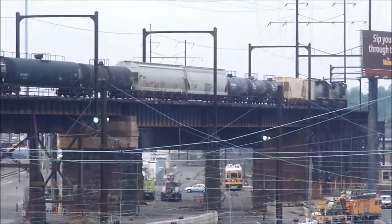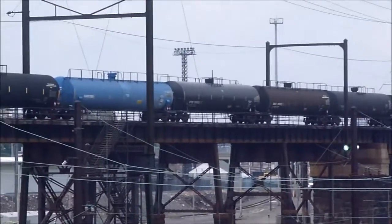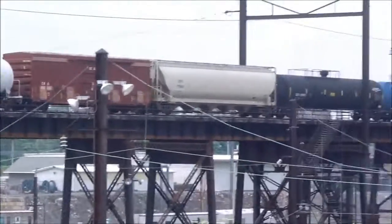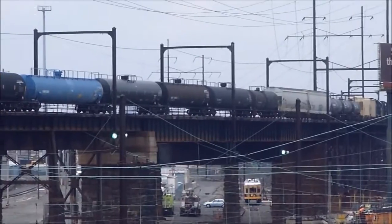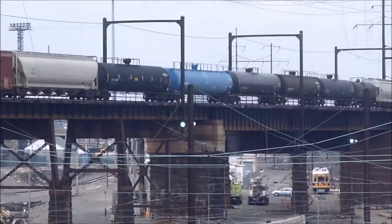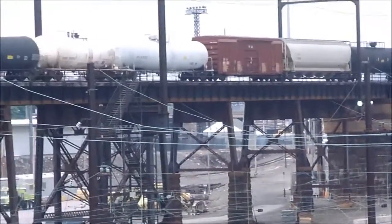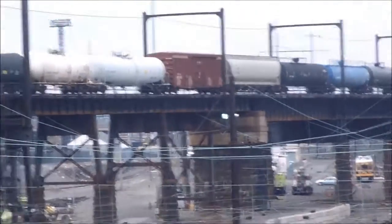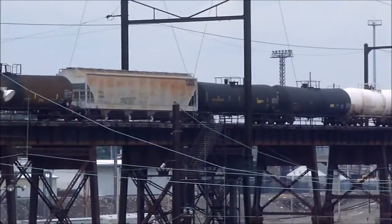Kind of snuck up on us, didn't he? Oh, hell yeah! That's a sneaky guy. Hey, he's short. But he's heavy. His cars are heavy. His tankers are heavy. That's why he's running a little slow. He's running heavy. I heard him throttle up. On the intermodal trains, right around that curve there, they usually throttle up on the intermodal stack trains. That's where they usually throttle up.